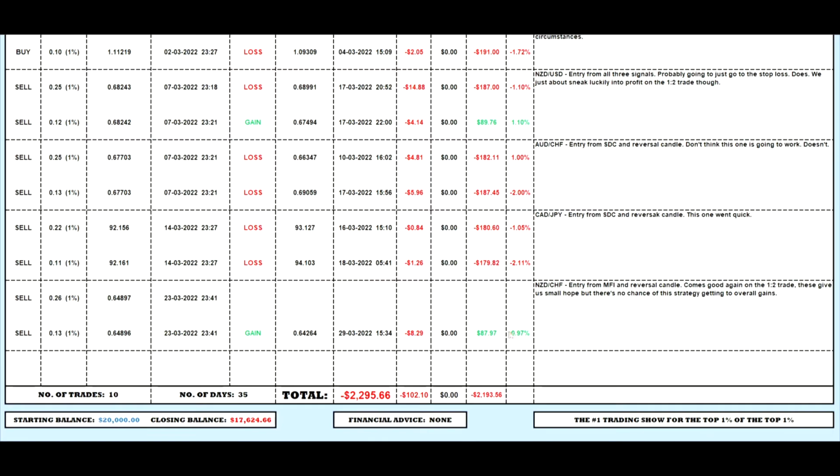At least it has come through with another win on the 1-2 sub trade. Still might see our first 2-1 win here. That's what we really want to get, but we certainly are not going to count it until we see it. So there we go. We continue to be in a deep loss on this strategy. It is not going to come back.